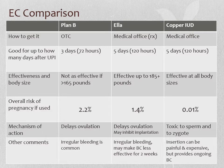So if we do a side-by-side comparison, Plan B, which is the levonorgestrel one, is over the counter, which is nice. It makes it really accessible. You can also get it at student health services. We charge a lot less for it than Walmart or Walgreens do. It's only effective for the first 72 hours, and it's probably less effective in people that weigh more than 165 pounds. Overall, your risk of getting pregnant after using Plan B is slightly more than 2%, and it works by delaying ovulation, right? Holding on to that oocyte, giving time for the sperm to die off and get tired out.